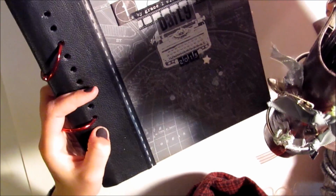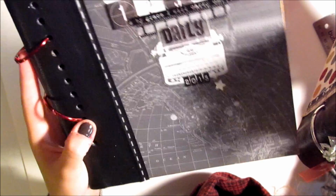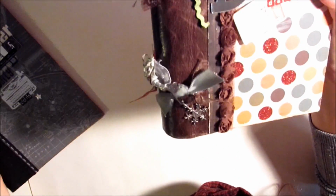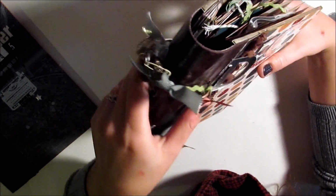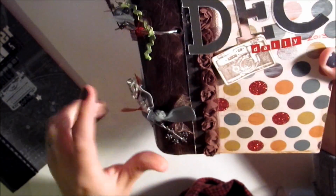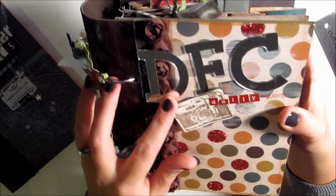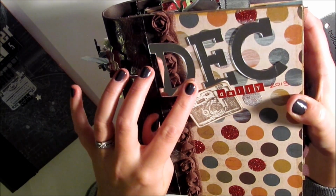I have punched holes here for the coil. I'm just going to use these red rings to keep it together while I'm working on it because I build my pages as I go. So anyways, I created this unique cover, used these, decorated the rings, which I really like. There's some different charms and ribbons all over there. Yep, you can see that. And I used these, oops, sorry, not in camera, I used these mirror type letters, and those are just from the dollar store.